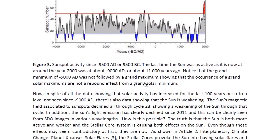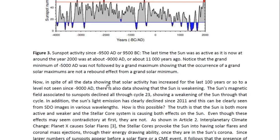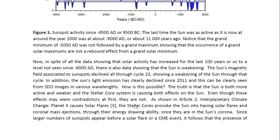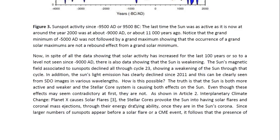So we seem to be at a grand solar maximum. Now, in spite of all the data showing that solar activity has increased for the last 100 years or so to a level not seen since 9,000 BC, there is also data showing that the sun is weakening. The sun's magnetic field associated to sunspots declined all through cycle 23, showing a weakening of the sun through that cycle. In addition, the sun's light emission has clearly declined since 2011, and this can be clearly seen from SDO images in various wavelengths. So how is this possible?